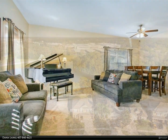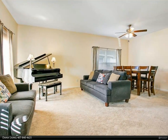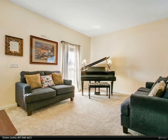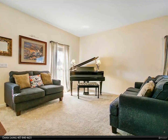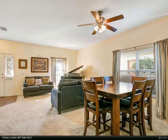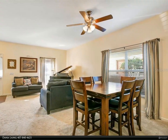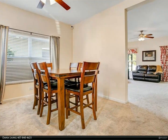Upon entry, there is a lovely living room/dining room combination. The family room, breakfast nook, and kitchen with stainless steel appliances and granite countertops are all located in the rear of the home. One bedroom is located downstairs with an adjacent full bath. There are 5 spacious bedrooms upstairs, making options for a media room, an exercise room, or a dream office/hobby space.